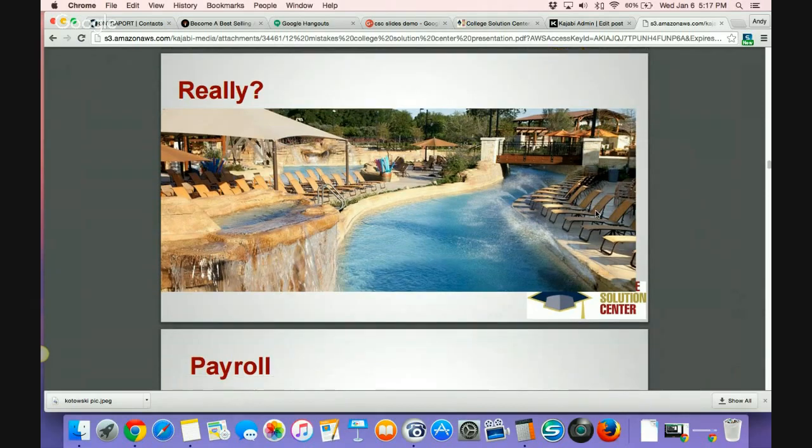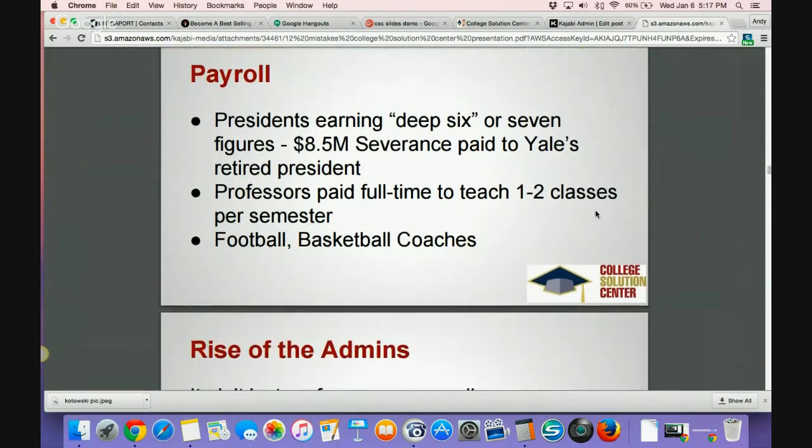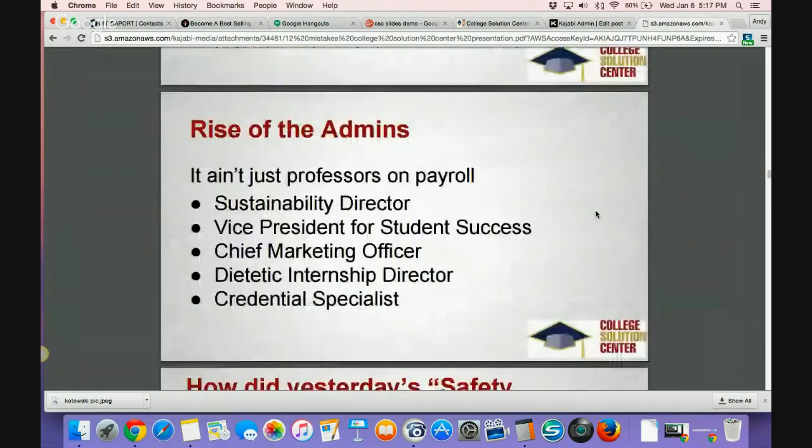downtown affluent area. And they have costs just like any business. They pay salaries. They have presidents who make 7-figure or certainly deep 6-figure salaries. You've got professors who are paid full-time to teach part-time. You've got high-profile football and basketball coaches. But it's not just professors and those guys.